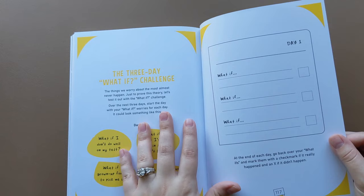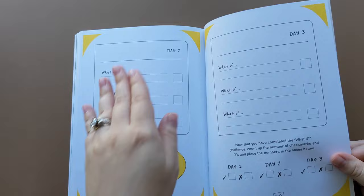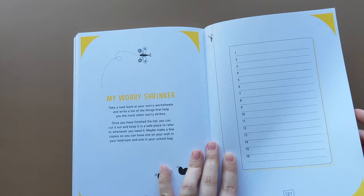So they jot down these scenarios that they're worried about on each respective day. And then they would put a check if that thing actually happened or an X if it did not happen. And so this again is just kind of helping them notice some patterns. Here's an opportunity for them to jot down all of their favorite exercises, methods, strategies that they've learned on a list. And actually cut this out of the book so that they can have it with them at all times.